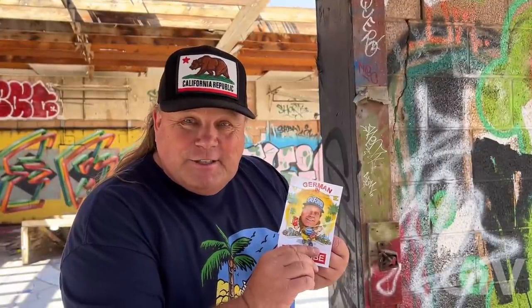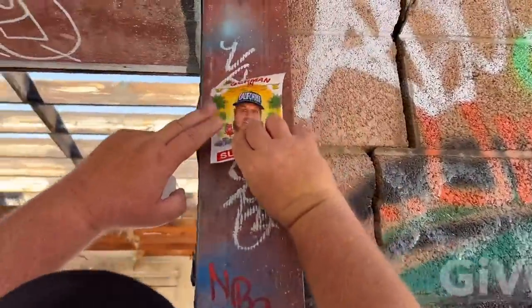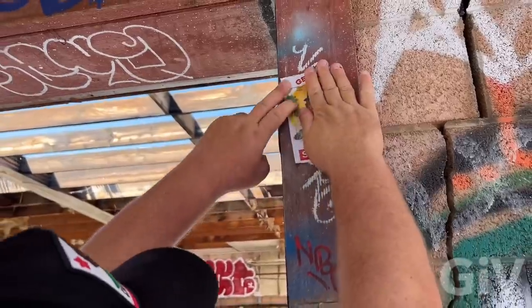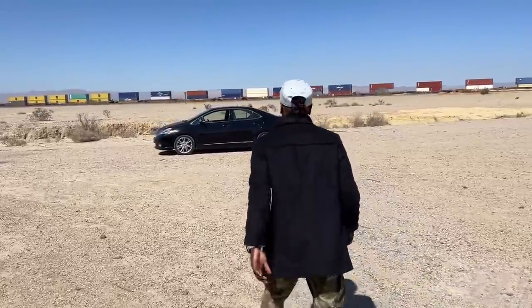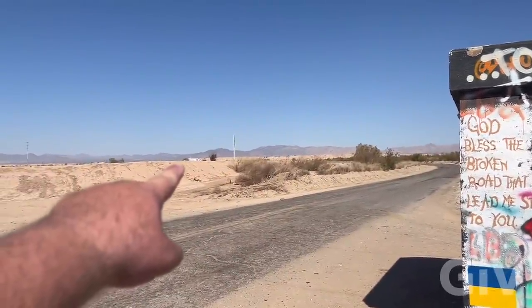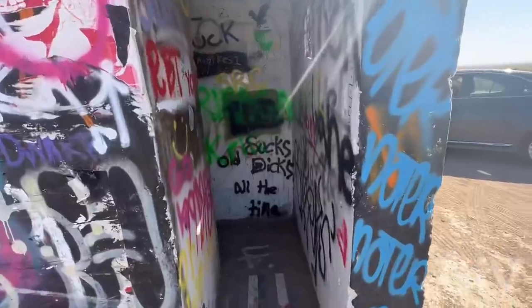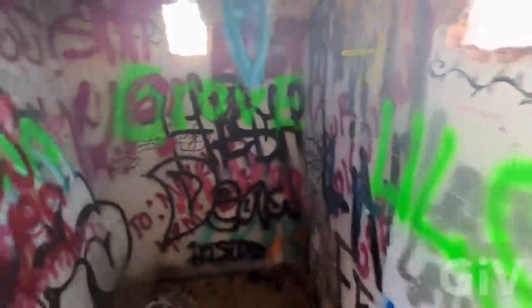I gotta mark the territory. German in Venice was here. GIV. 9 minutes to go, then it's Slab City time. Looks like it's a little guardhouse here. That's where we're going, Salvation Mountain. Just a really little guardhouse here.